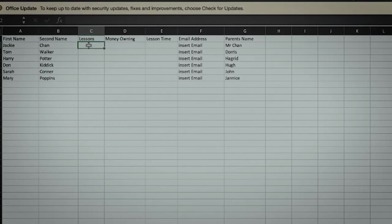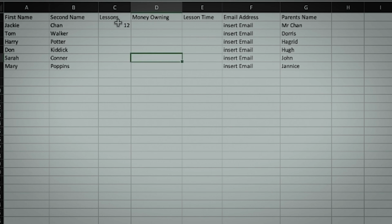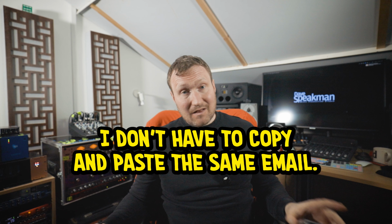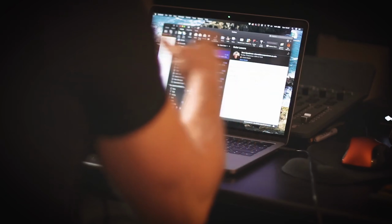It also means that I can send people their times for their lessons. If there's any illnesses in the family or anything like that and I have to take a day off, again, I don't have to copy and paste the same email. I can actually send personalized emails to the people it needs to be addressed to. It's a really, really quick thing to do. It takes a little bit of stress out of situations like that as well.